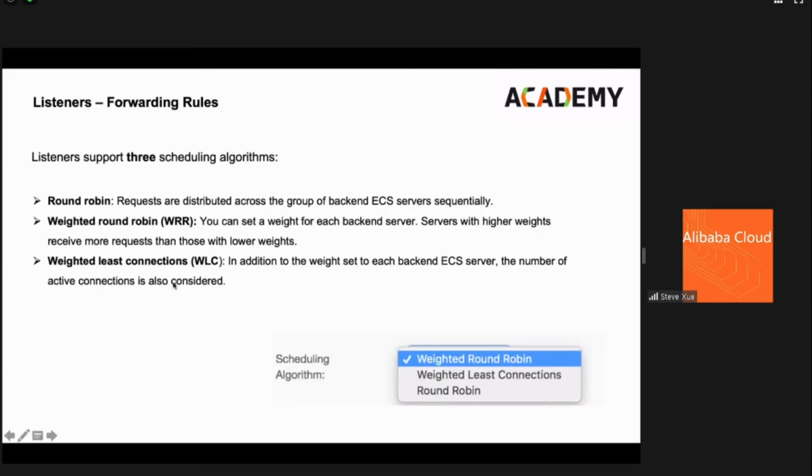We support 3 kinds of forwarding rules. The first one is round robin, easy to understand, right? Just 1, 2, 3, 1, 2, 3, equally shared responsibility. But another more reasonable scenario is that the backend servers are a little bit different. One server is 1 CPU, one server is 2 CPU, one server is 4 CPU, another one is 8 CPU, which means you may want to give more workload to the stronger ECS.